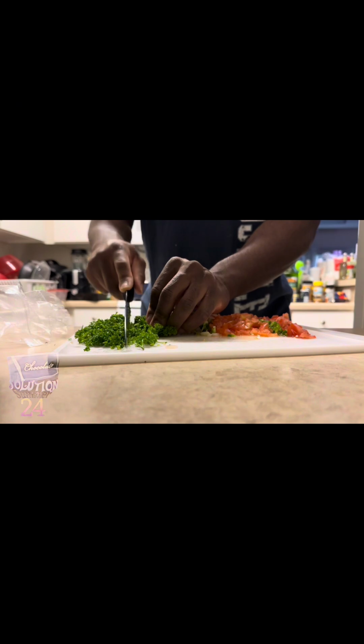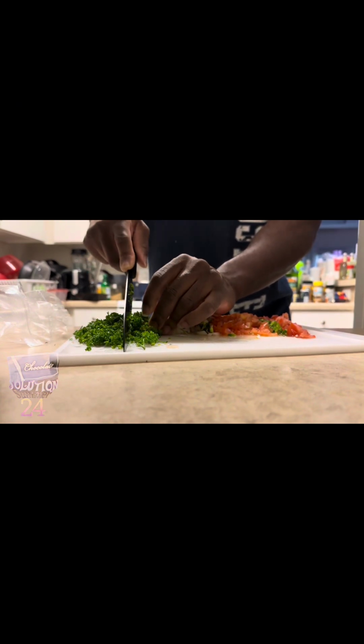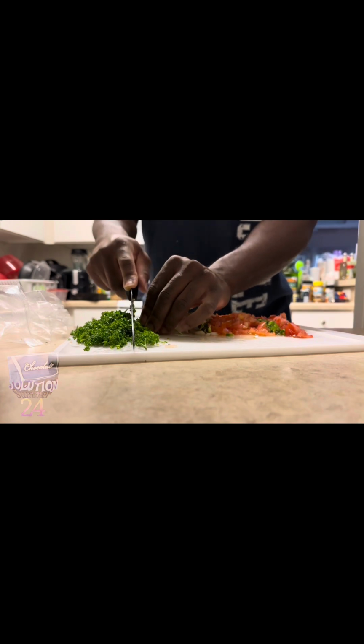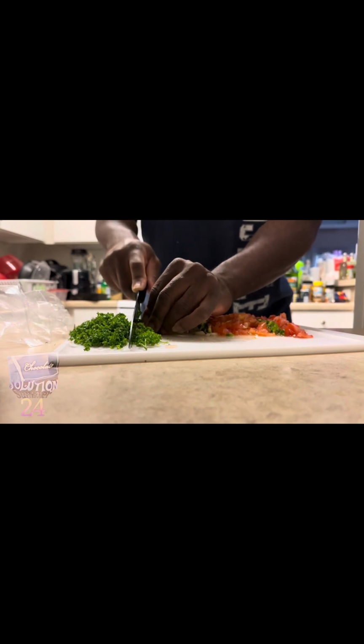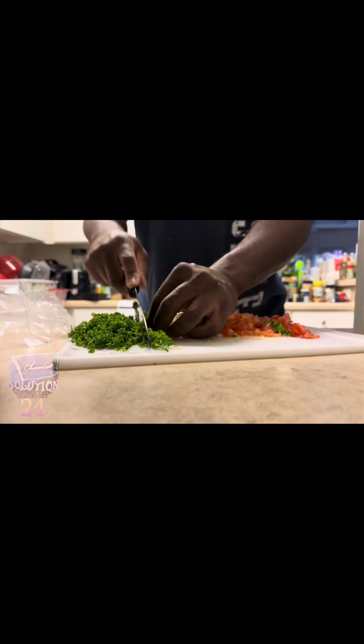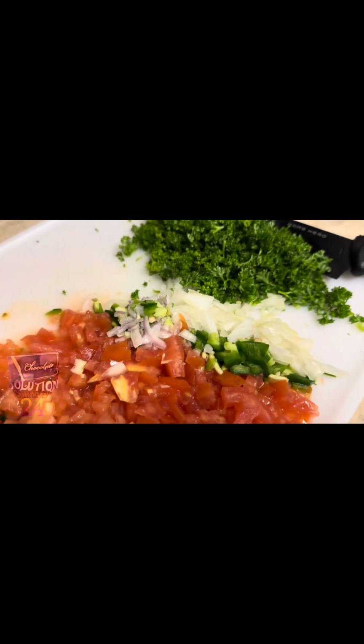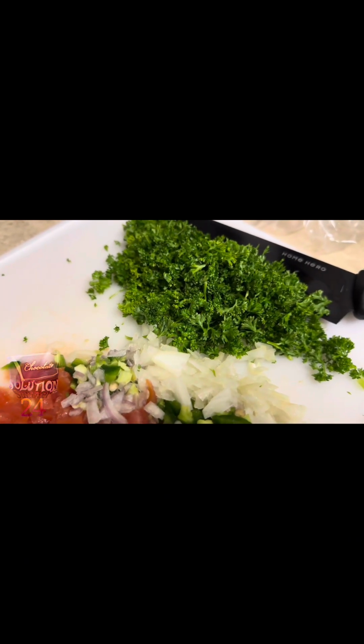Baby, yes, we got our parsley all cut up here, and we have everything diced up. We got the parsley now diced up, we got the onion now diced up, we got the shallot diced up, we got the Roma tomato diced up, we got the cucumber diced up, yes, and it's ready to go.